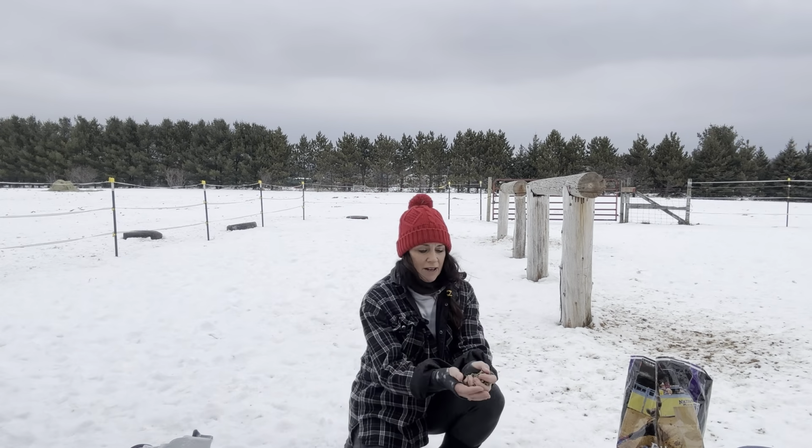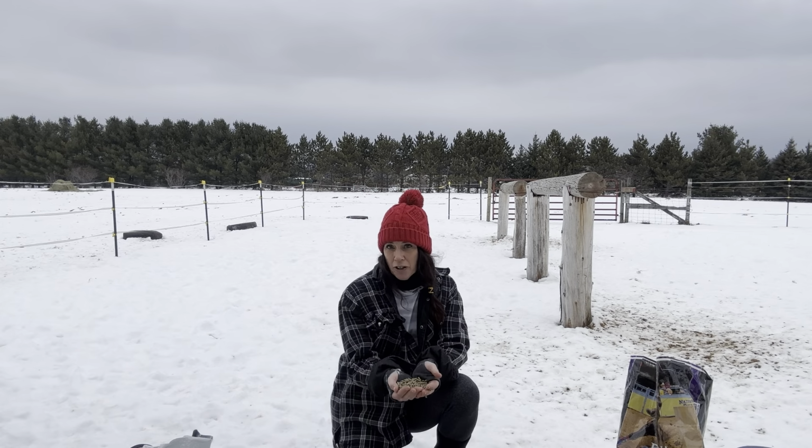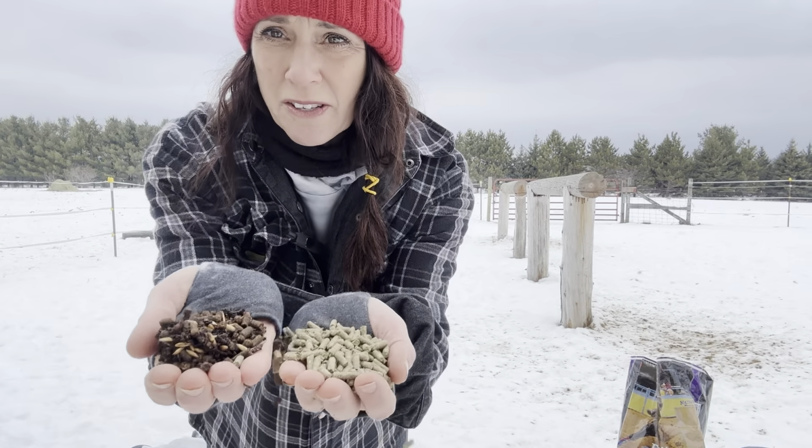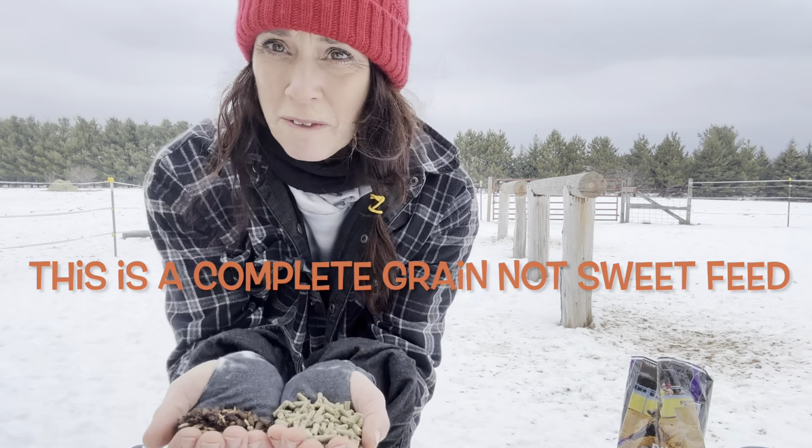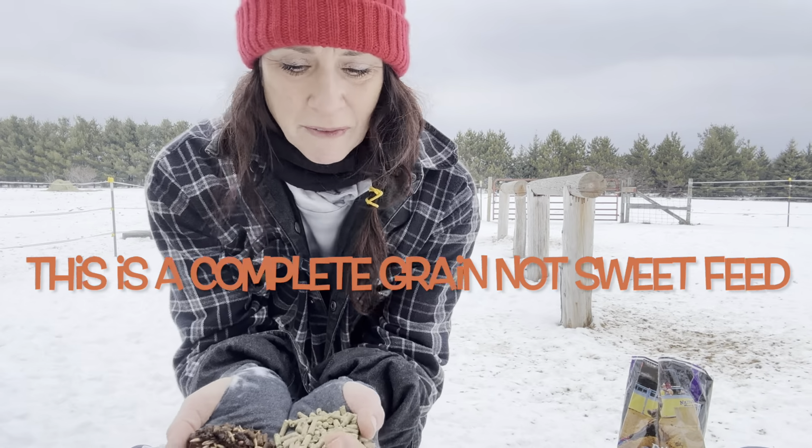Then I have my very, very low sugar grain. You can see the difference between the two types of grain. Be really careful of this. You can actually see the molasses right in it. Sweet feed, stay away from sweet feed.